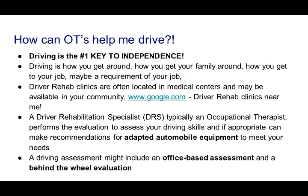You may be referred to a driving rehabilitation specialist or to have an evaluation to assess your driving skills by any of your other team members on your healthcare team, specifically your neurologist or your primary care physician. Having this evaluation does not mean that your license is being taken away. It's just assessing how fit you are to drive. It can also help by making recommendations for adaptive vehicle equipment and also lead to maybe an on-the-road test or behind-the-wheel evaluation.